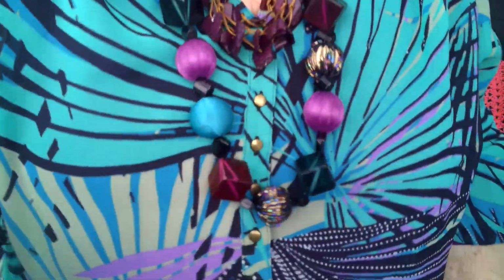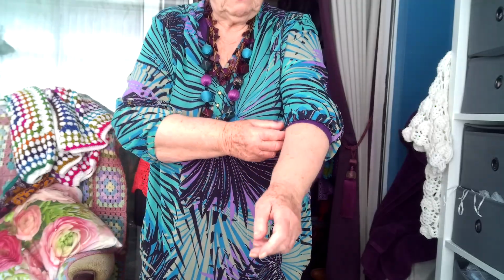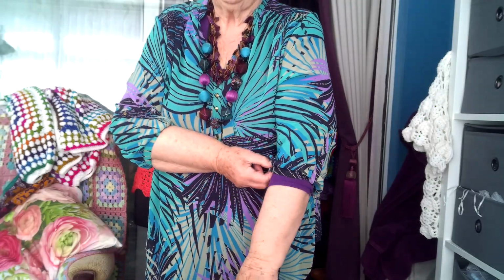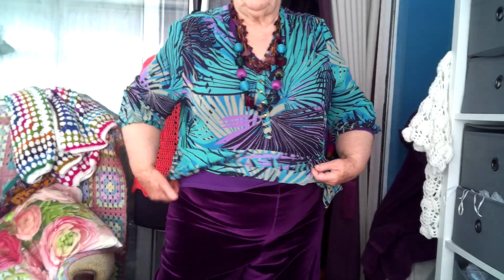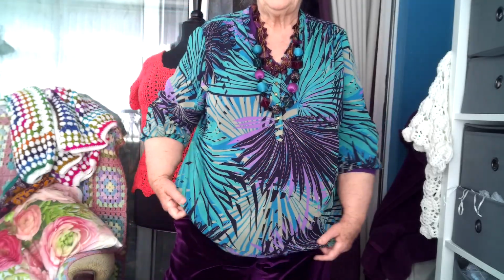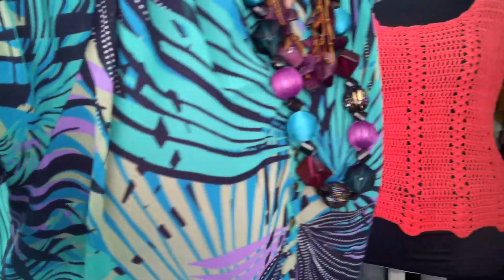Anyway, what shall we do first? We'll do what am I wearing. I'm back to something colourful, but it's cold, so I've got to put a sweater with it underneath. I would love to be able to wear something little and floaty. I've got my purple velvet trousers on, and lots of beads, because it wouldn't be me if I wasn't wearing lots and lots of beads.